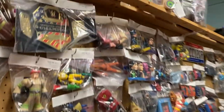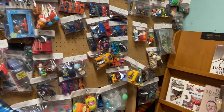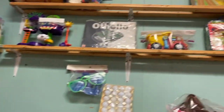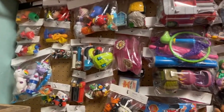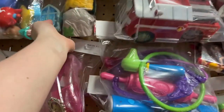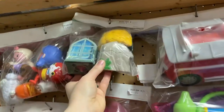Over here, they do have older toys bagged up and hanging on the wall. I always make sure to give this area a good look because they could have some Polly figures or Polly Pocket playsets in here. But usually there's nothing I want. Something did catch my eye. I'm pretty sure it is Pocahontas McDonald's toys, like little puppets that pop out. I remember having one of those as a kid.